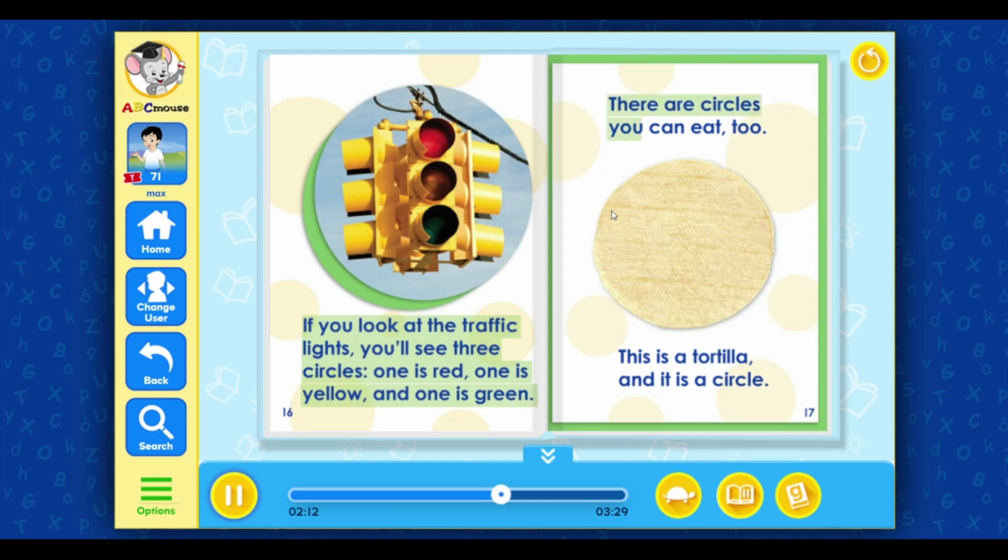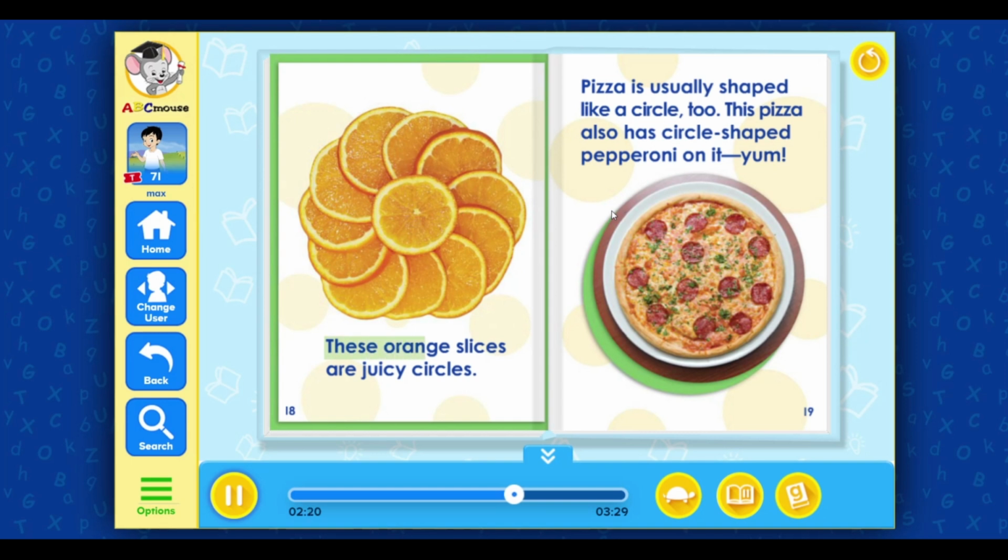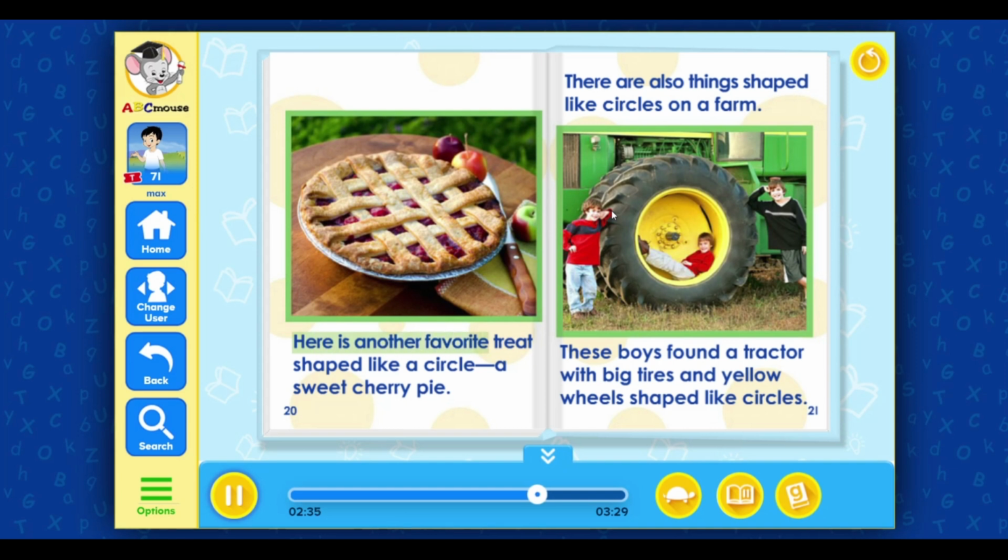There are circles you can eat, too. This is a tortilla, and it is a circle. These orange slices are juicy circles. Pizza is usually shaped like a circle, too. This pizza also has circle-shaped pepperoni on it. Yum! Here is another favorite treat shaped like a circle, a sweet cherry pie.